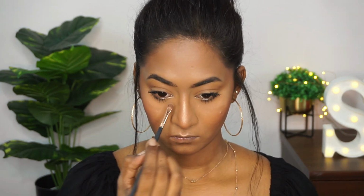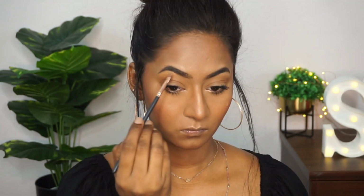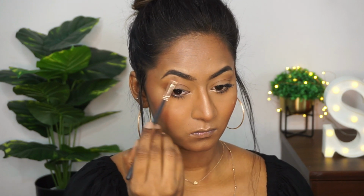I'm also highlighting the bridge of my nose, my cupid's bow, my chin, and also adding the same highlighter to the inner corners of my eyes to again awaken my eyes, and also highlighting my brow bone and using my fingers to blend them in.